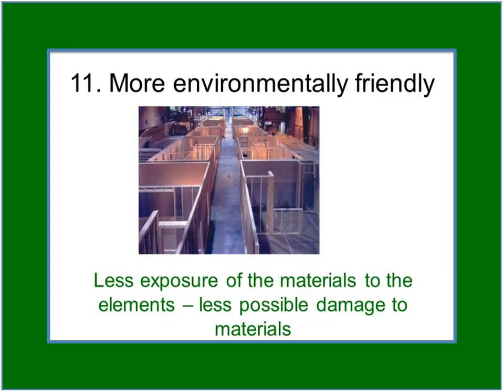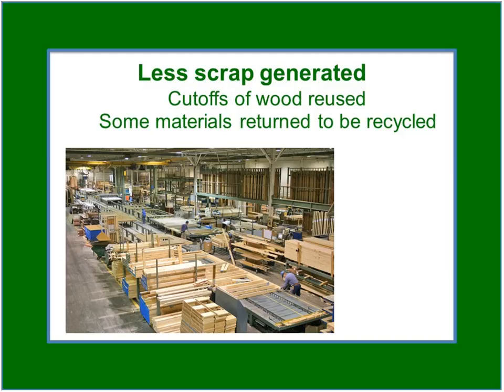There are a lot of environmental advantages to building with prefab. I mentioned earlier the exposure of the materials to the elements, so there's less damage to the materials. There's also less pilferage when materials are left out on the site. They're stolen and disappear. There's less scrap generated. As we saw in the earlier slide, there were cutoffs that were very organized and used for other projects, and there are materials that are returned to be recycled. Metal is recycled, drywall is recycled, and in some cases, wood that's left over is put out for the neighbors to use for their fireplaces, and in some cases, the wood is used to heat the facility where the factory is.